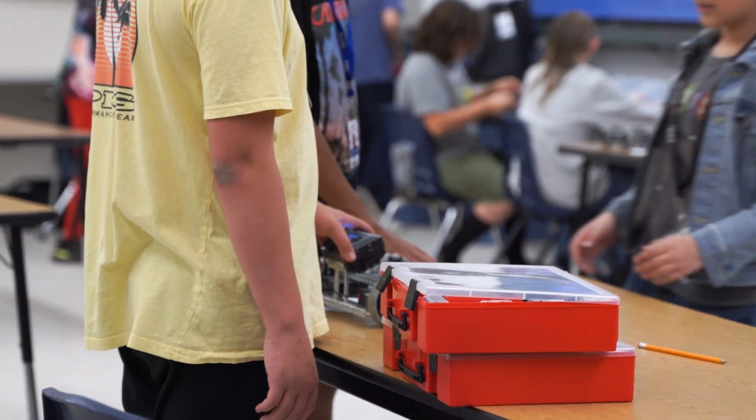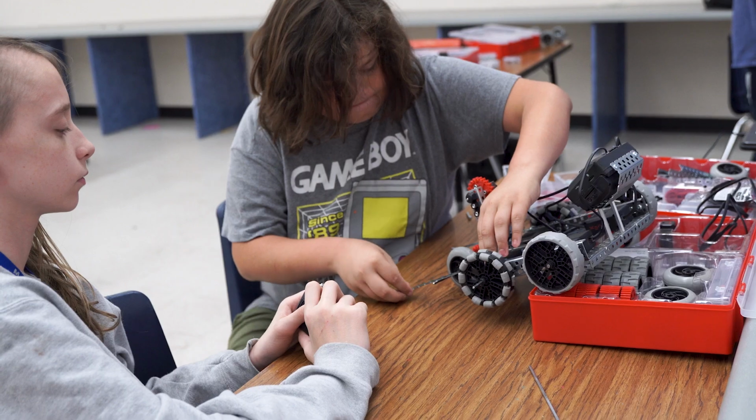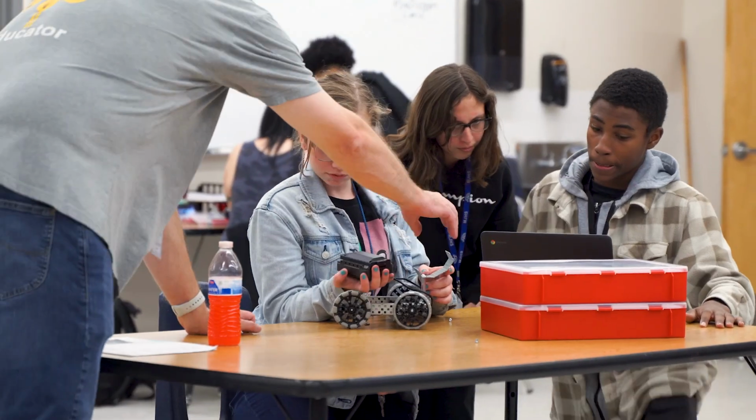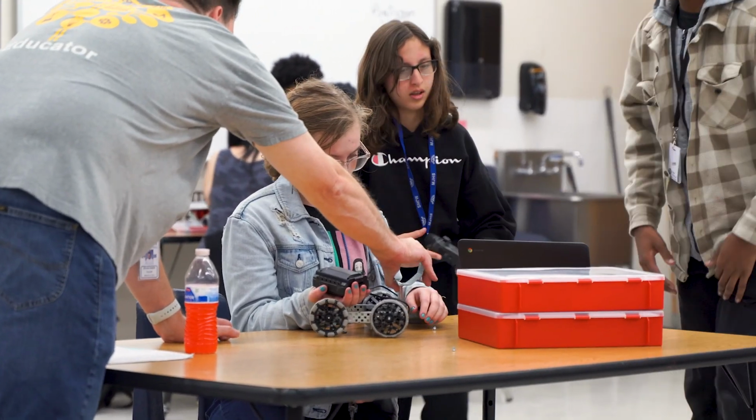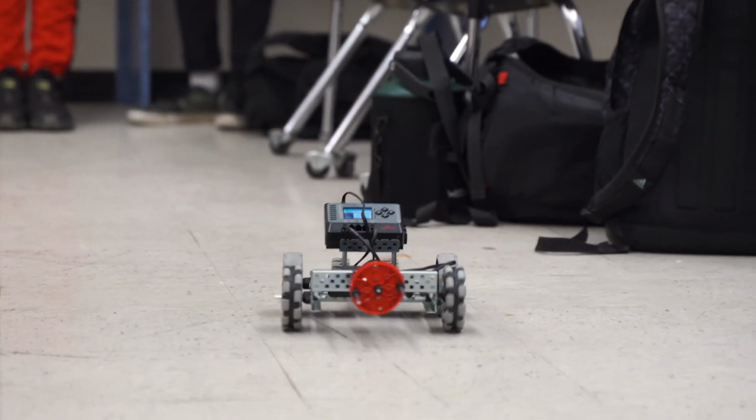One thing that is best about robotics here at Mesquite Junior High is we get to have students build things from scratch, see them work, see them build up, see what they're capable of themselves. I like engineering in general, no matter if it's robots or building something. It's just really fun to do. My favorite part is definitely building and testing the robots.